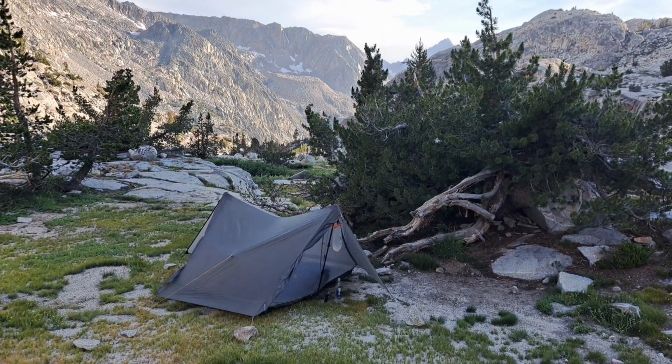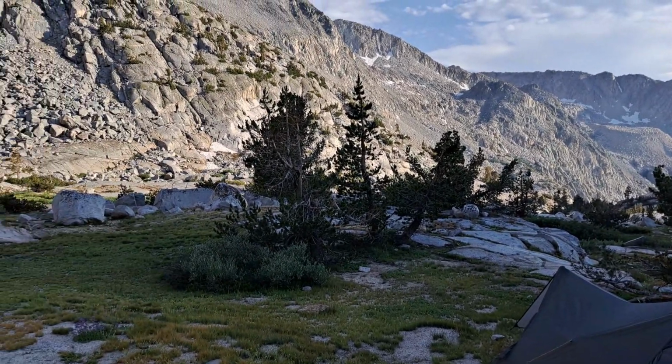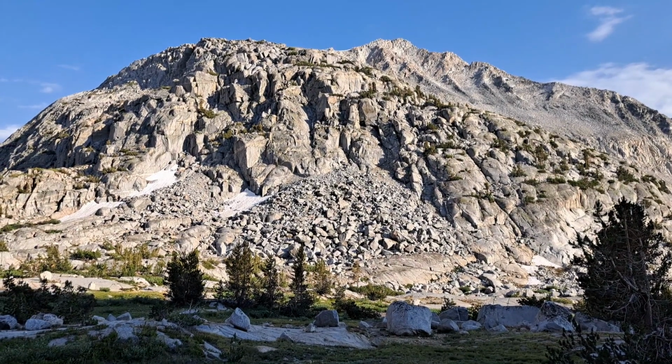Or since I'm on M's, magnificent. I mean, look at this granite. It's just really magnificent. No other way to describe it.